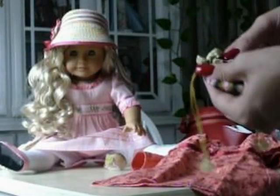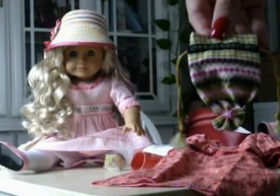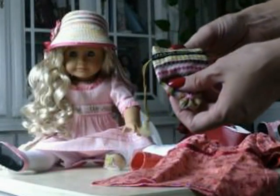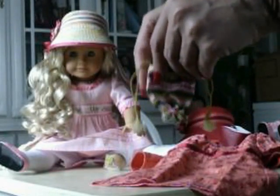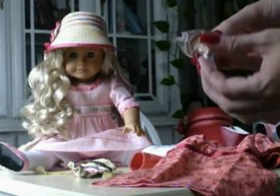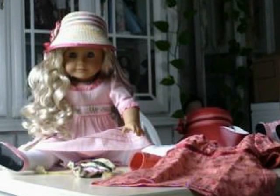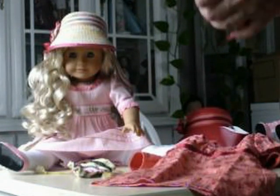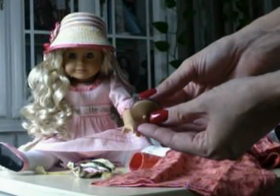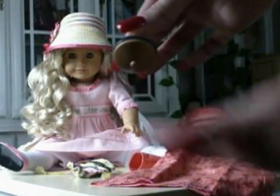And her purse, open it back up. Really nice thick fabric, her purse is, and her little toy. And this is not plastic, it's actually real wood. I saw one post about this before and I was wondering, is it plastic or real wood? No, this is real wood, which I think makes it very much more special and unique and worth the price.